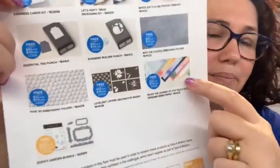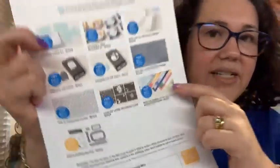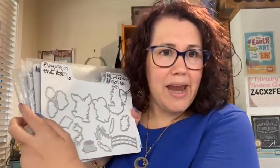Today I have grabbed out the Enjoy the Journey Designer Series paper, and I've grabbed out a whole lot of dies. I was getting prepared for this last night before I retired to the lounge to watch some telly. I was just going through my dies, thinking of things that might work.